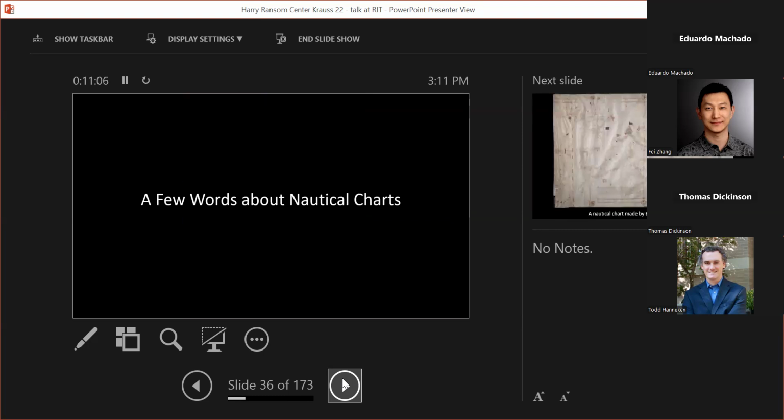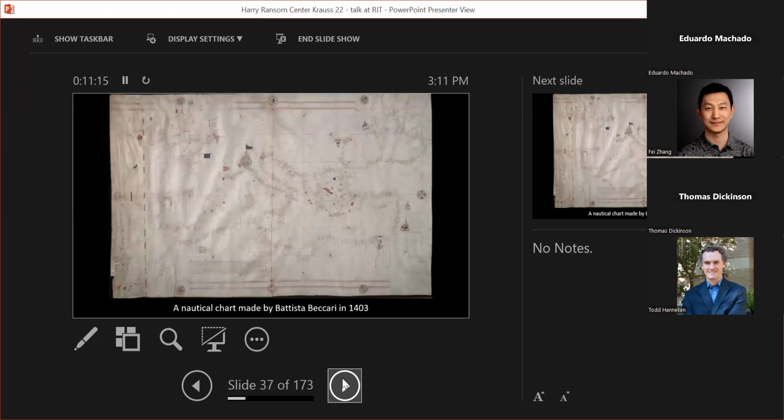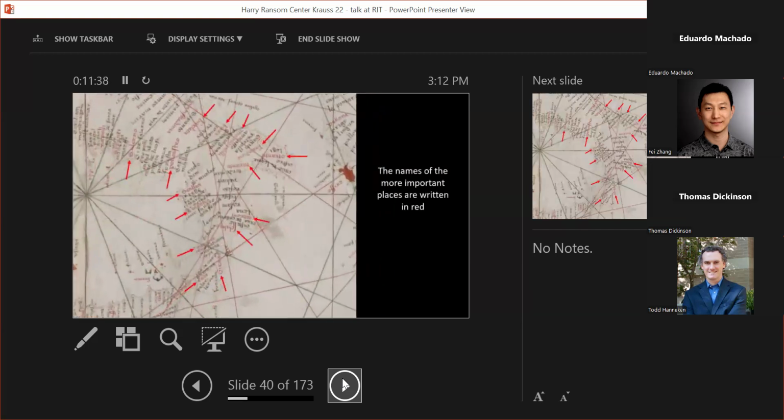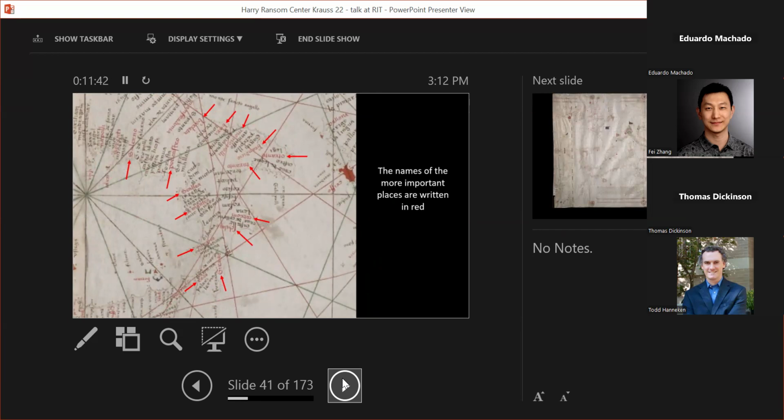So working our way towards this map of Africa, I'll say a few words about nautical charts because this map is part of the nautical chart tradition. So here we have a typical nautical chart made by Battista Beccari, an Italian cartographer, in 1403. And I know the contrast isn't great, so just to orient ourselves a little bit, here's the Iberian Peninsula, the boot of Italy, and we'll zoom in on the southern part of the boot. And you can see one of the principal characteristics of nautical charts, which is that they have very dense place names written perpendicularly to the coasts, with the most important ones indicated in red. So nautical charts are tools for navigation. So if you're trying to navigate, it's the coastal features that are of greatest importance. And there was this graphic convention of indicating the more important locations in red.